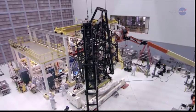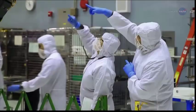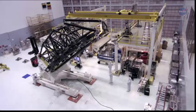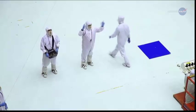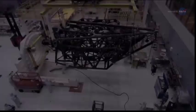Newsflash. Assembly of the next great space observatory, the James Webb Space Telescope, JWST, is now underway at NASA's Goddard Space Flight Center. Launch target, 2018.